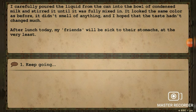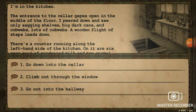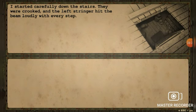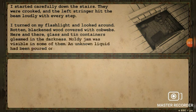That might be interesting, everybody. We're going to have to try to see how that pans out. Let's keep going. I'm in the kitchen. So let's go down into the cellar, everybody. I started carefully down the stairs. They were crooked, and the left stringer hit the beam loudly with every step.